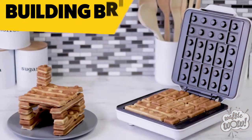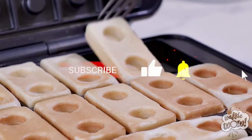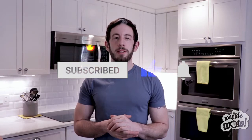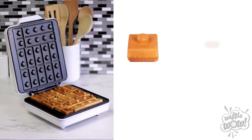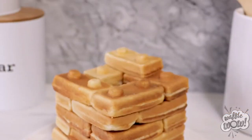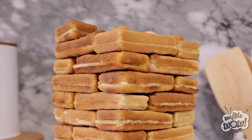The Brick Waffler is fun and super easy to use. You'll have evenly cooked, fluffy, delicious waffles every time. Our patented Building Brick Waffler features three unique designs, 1x1, 1x2, or 1x4 bricks. The interlocking pieces stack easily, so you can create as simply or elaborately as you can imagine.